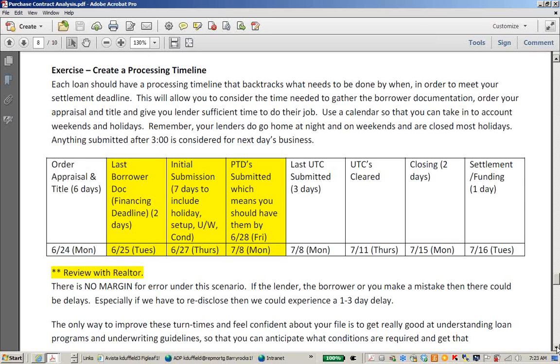So, make sure that when you're establishing your deadlines, you tell your borrowers, I need them by 9 a.m. that morning or noon. It doesn't work for you and it doesn't work for us if you need them on the 2nd and they bring them in at 5 o'clock. That's more or less the 3rd. And then if you take a day to process whatever it is they brought in and you deliver it to your lender on the 3rd at 5 o'clock, now you've lost 2 days. So you really want to keep business hours in mind as much as anything else and review this with your realtor.